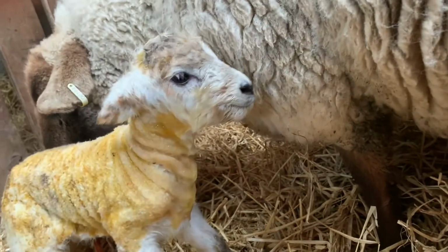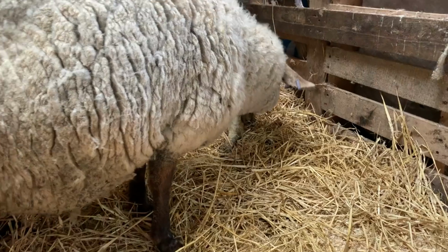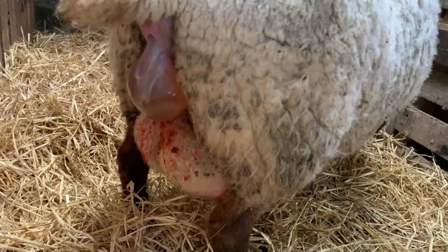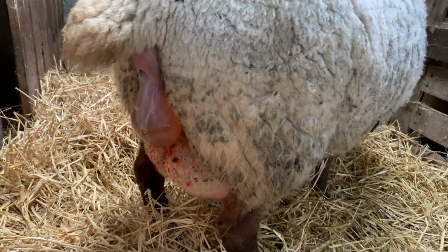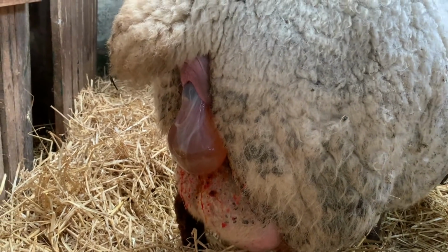Although she has a big udder, it's really important to check that the milk is actually flowing freely and she's not got anything like mastitis that's going to stop the lamb drinking. So luckily she has a good supply, and I do the same on the other side as well, just to check. So here you can see the water bag coming out just ahead of the second lamb, and there's its little front legs poking out.